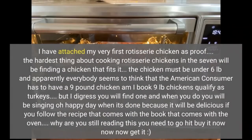I have attached my very first rotisserie chicken as proof. The hardest thing about cooking rotisserie chickens in the oven will be finding a chicken that fits it. The chicken must be under 6 pounds, and apparently everybody seems to think that the American consumer has to have a 9-pound chicken.